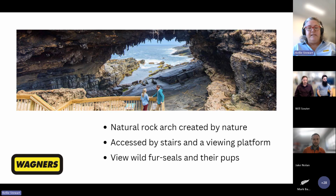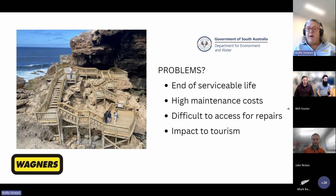So what were the problems with the existing structure for the asset owner, which is South Australia's Department for Environment and Water? The existing timber structure had reached the end of its serviceable life. The timber was decaying in the harsh coastal environment and was becoming a safety issue for the asset owner, as well as a drain on resources with regular costly maintenance required to keep it open to tourists.